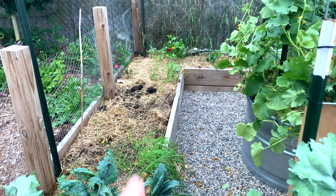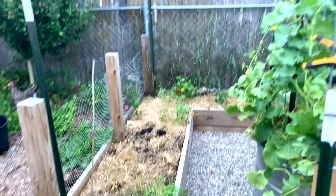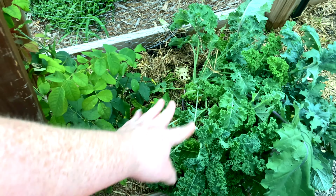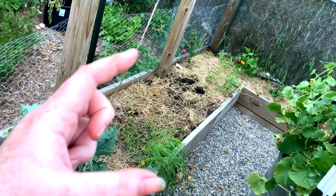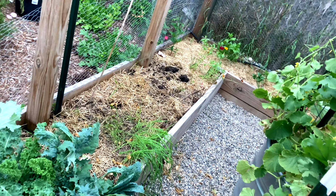So let me show you. You can see that right there. Those are actually green onions that I was able to unearth. I think this looks a lot better, with a lot better airflow. I also took out one of the kales that was here to give this rose some more space. I think I've got a mini fence that I might put up to keep the kale off of it. And I also took out the cauliflower because they had finally formed heads, but they were already blooming because it's so warm. So I let those go.